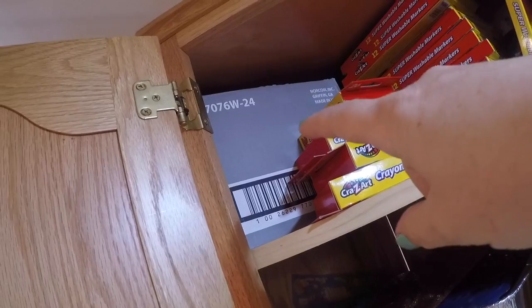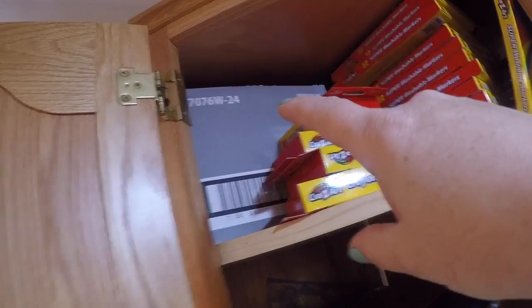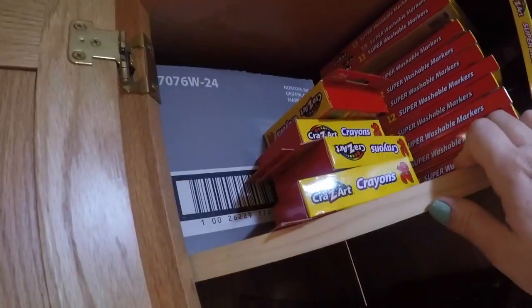Back there, I've got notebooks. I got several cases for 10 cents each. I didn't do like a discount school haul because I got a lot of this. Like the day I went into labor with Benjamin, I spent that day walking around Walmart, loading up on school supplies, loaded a whole cart. And so this is all I have to show for it as far as a YouTube video.